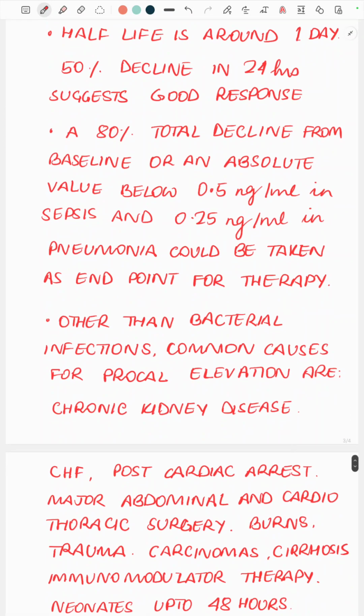And this has been proven in numerous trials that if we use procalcitonin as a marker and serially follow it, we can cut down the duration of antibiotic therapy as opposed to when we do not use it. So you can have clinical endpoints or you can have procalcitonin endpoints to discontinue antimicrobial therapy.